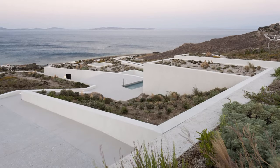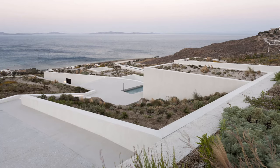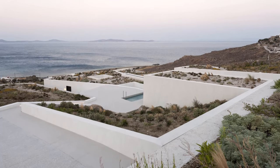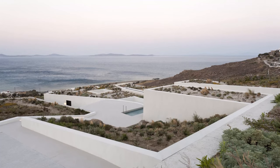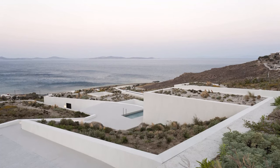It is sheltered by a planted roof and has a southern orientation overlooking the Aegean Sea. The outdoor parking spaces are also covered with a planted roof so that the presence of cars is not detectable from above.